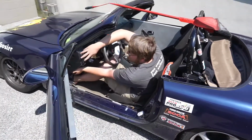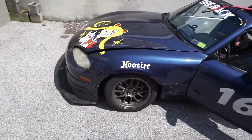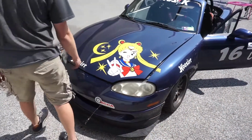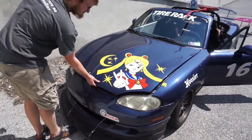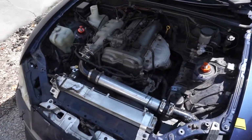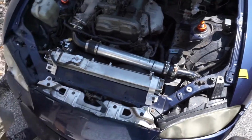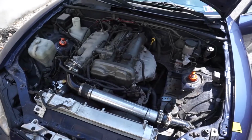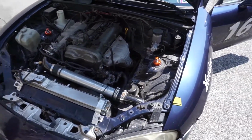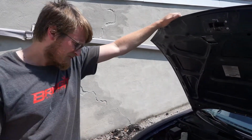Go ahead and pop the hood here. Under the hood we have a stock, unopened 1.8 VVT motor. It's the original motor in the car, and it has 216,000 miles on it right now. All that we have done to it is a catback exhaust from MBS Solutions. It's a spec Miata exhaust, a center exit. We'll get some cool shots of that then.